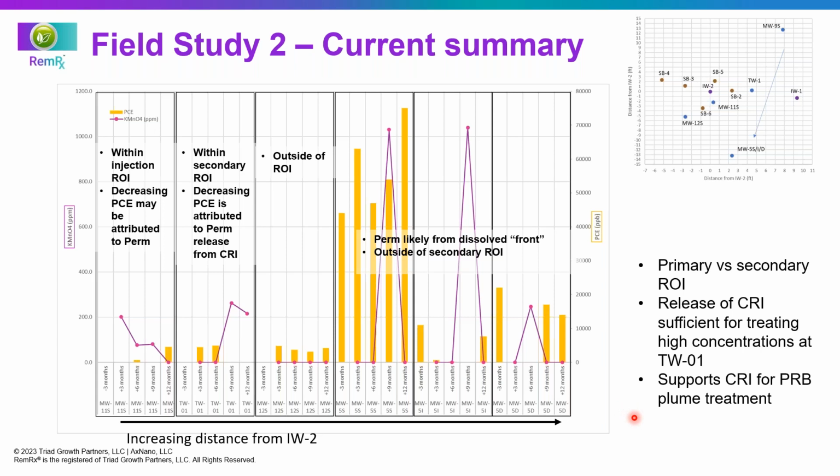And then the last step is to take the permanganate concentrations that we're seeing and overlay those with contaminant concentration. And in this very busy graph, what I'm trying to show is a correlation between permanganate concentration and PCE concentration. So on the left hand y-axis is permanganate concentration. That is plotted in the purple line. On the right hand y-axis is PCE concentration in ppb, and those are plotted in the yellow bars. And then each section of this graph corresponds to a monitoring well node. So this section is monitoring well 11S. This section is temporary well 01, and so on. And then these are placed with increasing distance from injection well 2. So MW11S is the closest monitor to the injection point, and then TW01 is second farthest away, and so on.